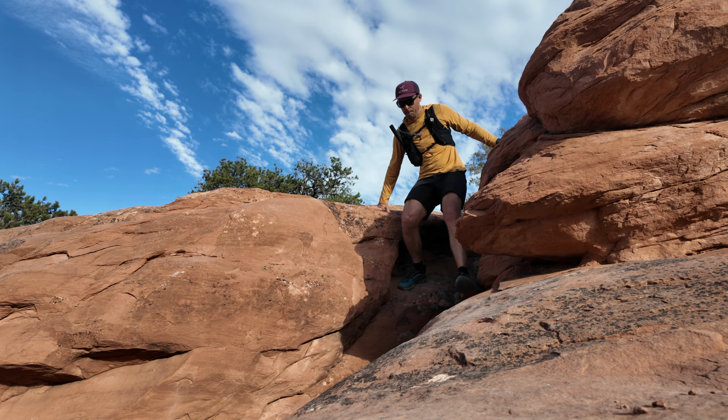Here it is, the Black Arch Overlook. You see, I could have just come to the scenic spot without doing all what I did. It's very pretty. I'm sure you can see it right there. Well, I was over there. I just must have missed it because I'm not very smart sometimes. But I had fun wasting 45 minutes going up those slot canyons. That was fun.